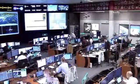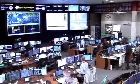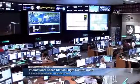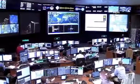Good morning. Thanks for joining us here for the release of the HTV cargo vehicle. We're here live in the International Space Station Flight Control Room, awaiting the release of the Kounotori cargo vehicle and the beginning of the end for the HTV-6 mission.